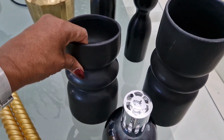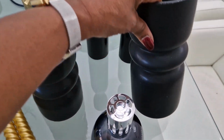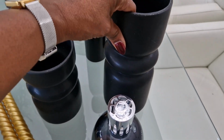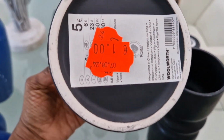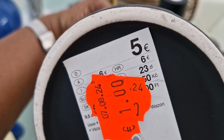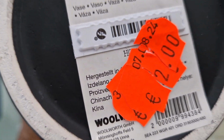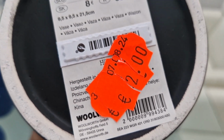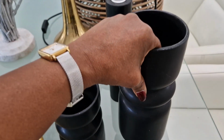Now, these two vases I picked up past summer in Germany when I was shopping there. I love their aesthetic. They are really simple and they were so affordable, you guys. This small one was €5 and they marked it down to €1. And I think that this larger one was a bit more expensive. Well, expensive, you cannot call this expensive. It was €2, marked down from €7.